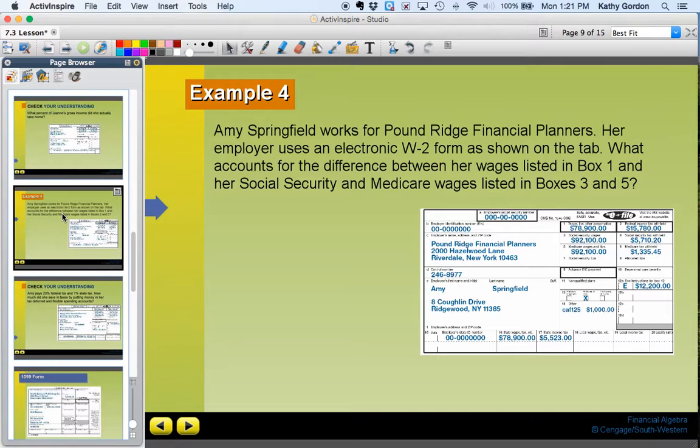So we just got done saying that in box 1, we have the amount of income, and then in box 2, we have how much was withheld. In box 3, we have the amount of income that's used for Social Security, and then box 4 tells us how much that was. In box 5, we have the amount used for Medicare, and box 6 tells us how much that is. And the question here basically is, why is this amount in box 1 for income different than the amount they used in boxes 3 and 5 for income? What might be some possibilities as to why those two are different?